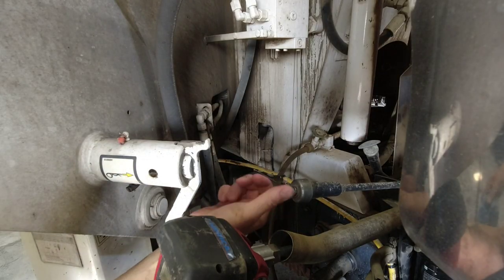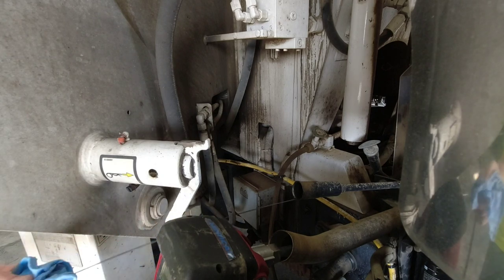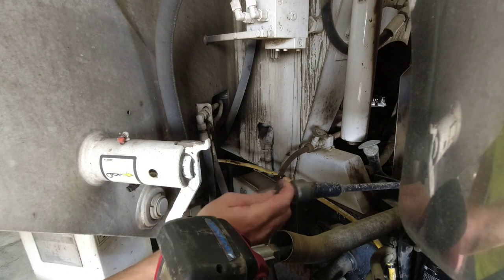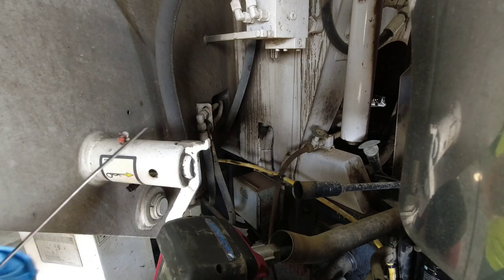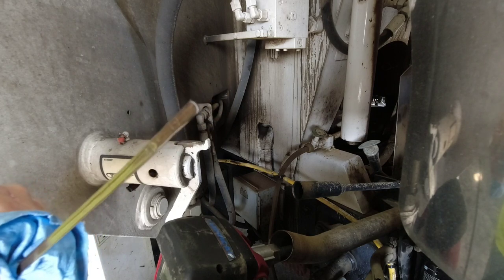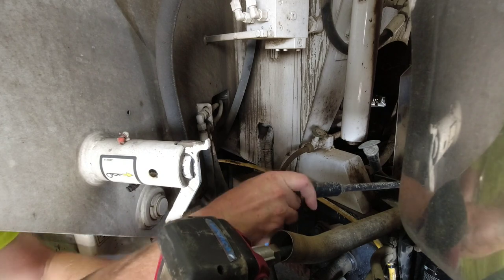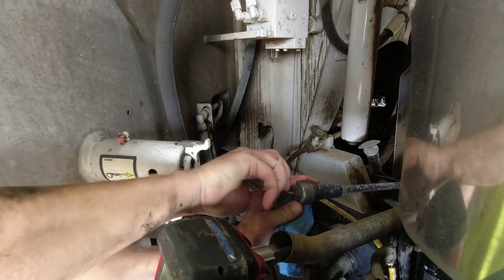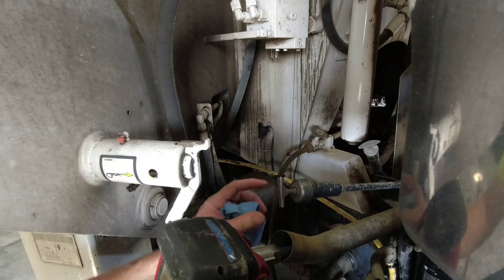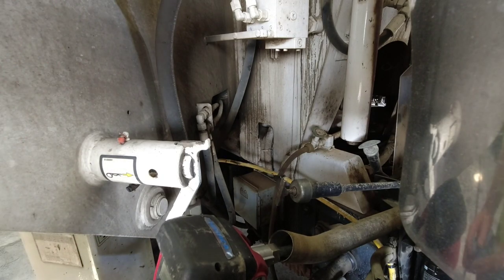All right, moment of truth. Let's try this again here. Pretty well dead on. I'm going to put one more quart in there. Pretty well dead on though. Alrighty. Clean some of this up around here, and I'm going to degrease this motor and clean the truck.